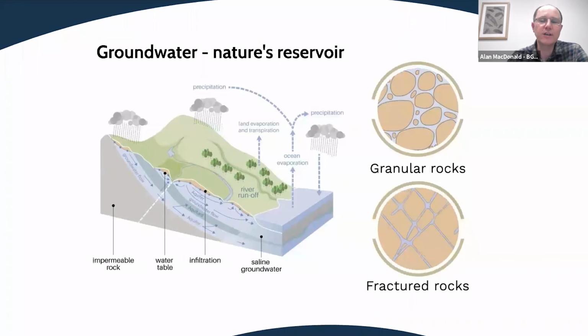So where does groundwater come from? Well, it's part of the water cycle that we all learned about in school. When it rains, excess water that's not used up by the crops or the grass either runs off to our rivers or slowly infiltrates into the ground, where it can accumulate in tiny pore spaces within granular rocks like sandstones or cracks in hard rocks like granite. And then it flows slowly over years, decades, centuries, or even thousands of years to discharge in springs or as base flow to rivers. This natural store of water is not just dependent on last summer or last winter's rainfall, so it's a great buffer to changing weather.